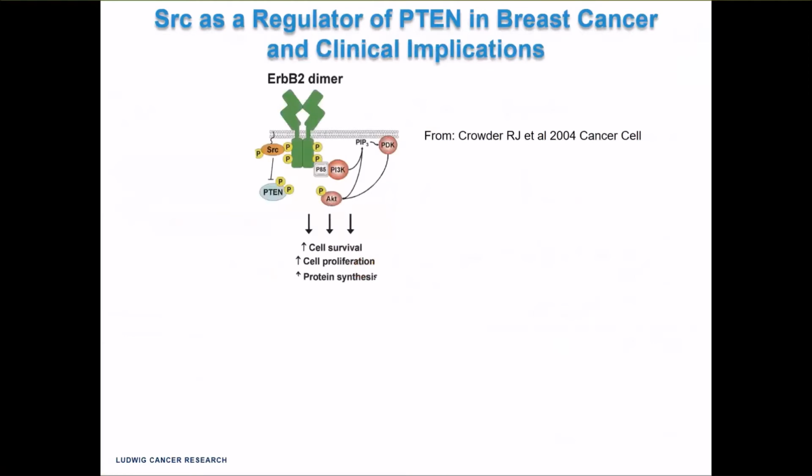Now, this was shown quite nicely by several groups at MD Anderson, but it was all done in breast cancer. What they showed was that in breast cancers which were HER2/neu positive, this led to activation of the SRC family of kinases. I'm not sure which SRC member they were looking at. This would then result in PTEN phosphorylation on tyrosine. And when PTEN was phosphorylated, it would relocalize away from the cell membrane and away from its lipid substrate. PIP3 is the lipid substrate for PTEN, and here in the cytosol, it was not able to dephosphorylate PIP3. And this led to a deregulation of proliferation, survival, and protein synthesis.